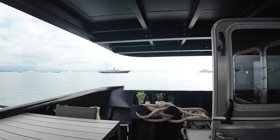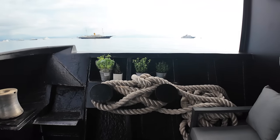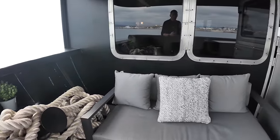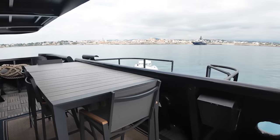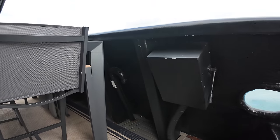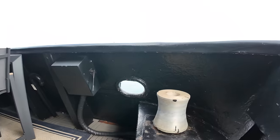Over here on the port side, as you can see, got some big heavy duty bollards there. Another seating area over here as well. So a great place to sit and relax and take in that view. Let's pan around there and show you over the transom from the inboard side. But yeah, look at that steel work. Really, really rugged, heavy duty stuff here.